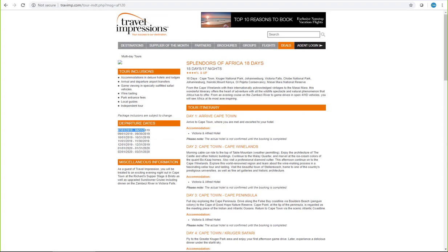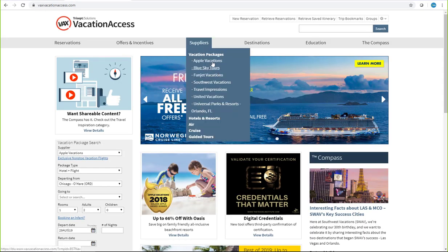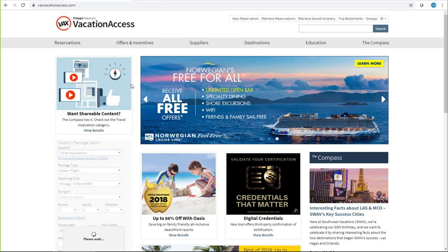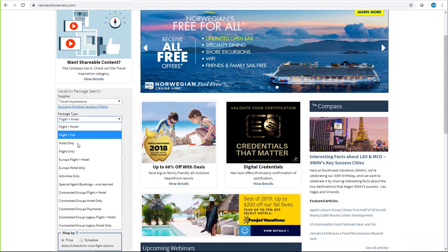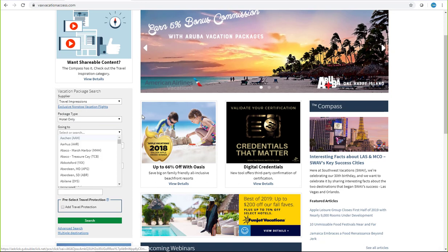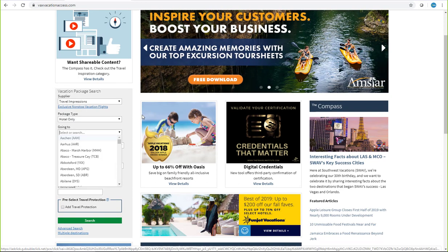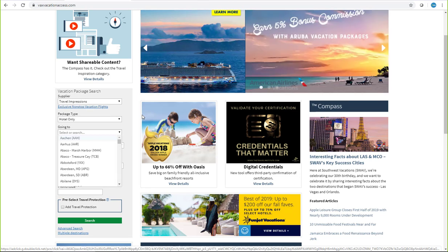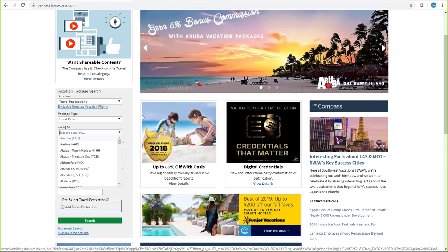So let me actually go back here real quick. And I'm just going to do my quick search over here. Maybe it'll be a little bit quicker. Click on Travel Impressions. I'm just going to select Hotel Only. And if you select a specific area, it'll use the closest airport code, and it'll pull the surrounding ones that are available for you. So you really just have to pick the closest airport, then look for the area around, and you can use the interactive maps for that. Like Penny had that option of Sorrento.